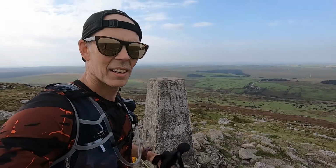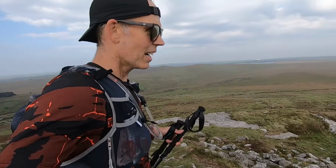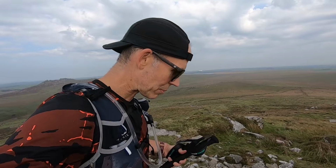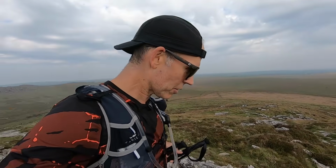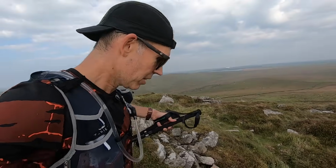Short and sweet that, we've touched the top and we are off back down. So we're heading on back down. This is the route from the New Year's Day Brown Willy run. So I've run that several times. So this is actually a bit of the route that I know quite well.